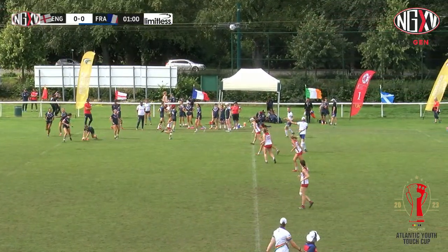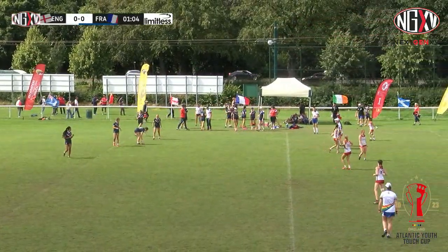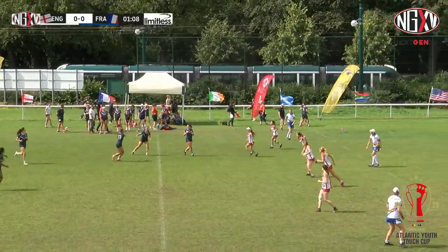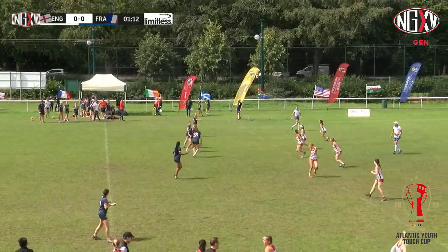That's a big touch on the wing. Heavy hit, and that's too big? Too big. Too big. Nah, not for me. Not for me. Should do it again. Yeah, for me, that's perfect. The right side of the grey line.